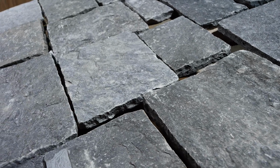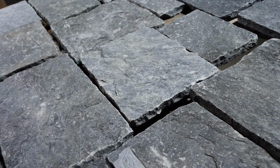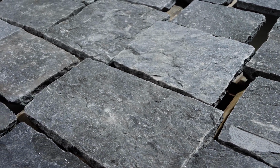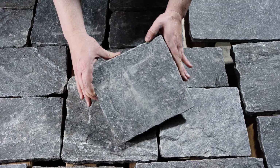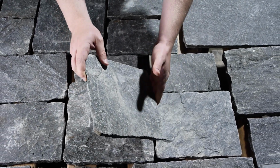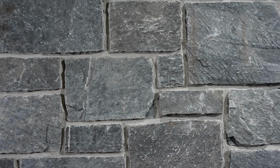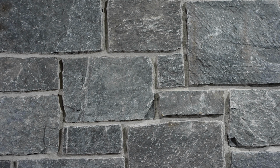The stone will be delivered on a pallet like the one shown here, with 7 layers containing 100 square feet of individual stones. Bar Harbor is a split or natural back product. The layers of the stone used to create Bar Harbor are naturally 1 inch thick, which allows the stone to be split as opposed to sawn.